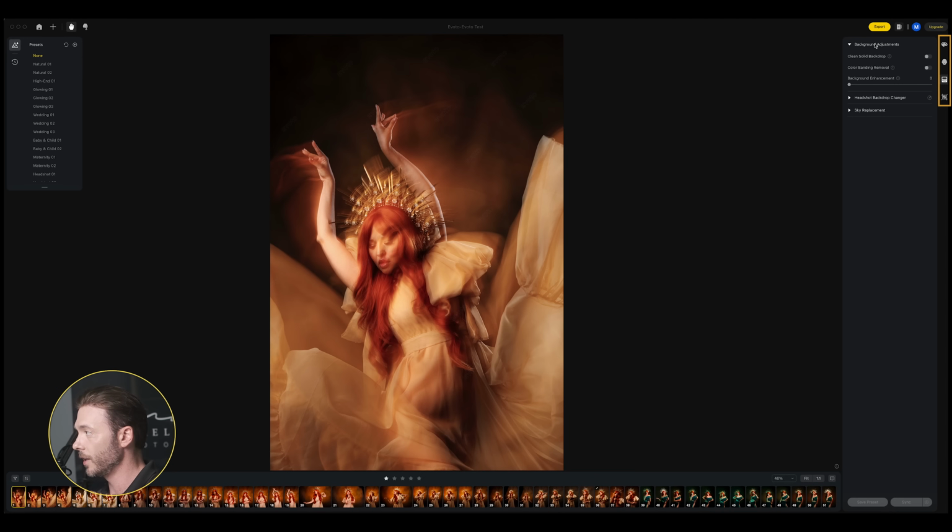This next panel over here allows you to do your background adjustments. So you can do things like clean a solid backdrop, which I'll show you how that works. It works excellent. Color banding removal. If you ever run into some color banding issues, this is a really great tool to get rid of some of that. Background enhancement allows you to add a little contrast and color to the backdrop. Not something that I particularly use in my own images that much, but it is there for you if that's something that you want. The headshot backdrop changer, this is great.